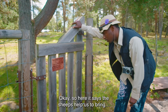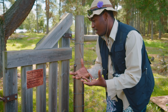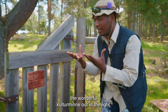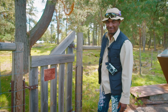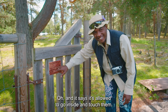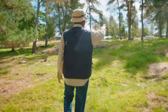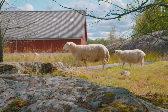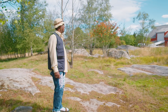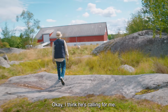Okay, so here it says the ships help us to bring the wonderful Kulturminne out in the light. I think that was correct. Oh, and it says it's allowed to go inside and touch them. I see a ship right there. Hello, shippy. Ma, ma. Okay, I think he's calling for me.